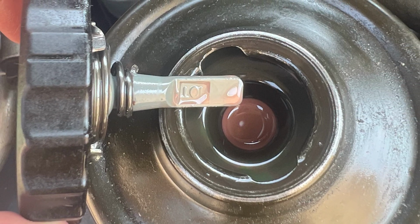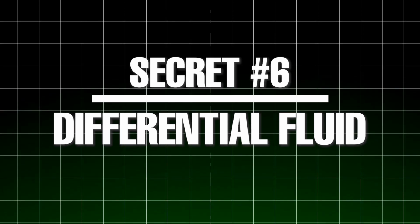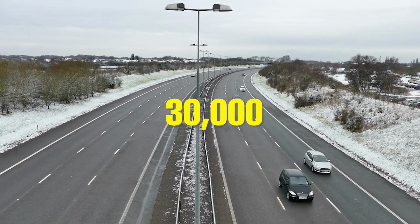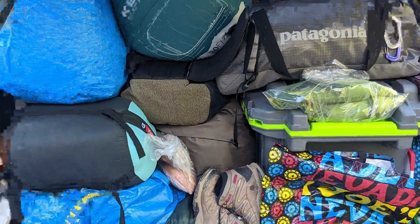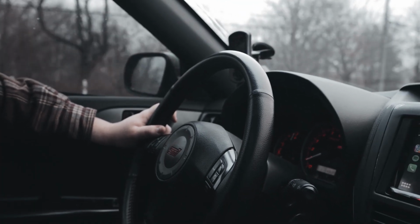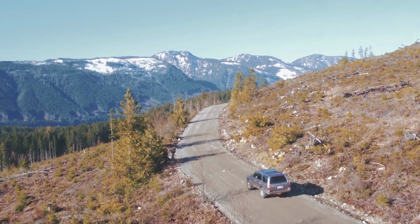Now, the sixth secret is something that almost everyone forgets about: differential fluid. Most manufacturers recommend changing it every 30,000 to 60,000 miles. But here's the catch: if you use your vehicle for off-roading, towing, or carry heavy loads, you'll want to change it more frequently, around 30,000 miles. Hot weather conditions can also necessitate more frequent changes.